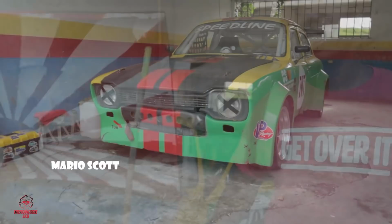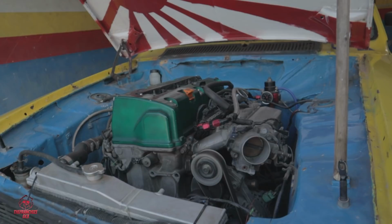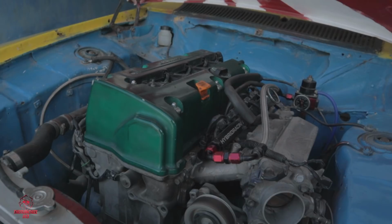So, introduce yourself quick for us. Yeah, man, I'm Mario Scott, and I'm the driver of the 1971 Ford Escort. Nice. So, my burning question, why a K-Series in a Ford Escort? Boy, I need cheap, reliable power. Before I bought the K, I did some research on the rotary, SR20, and the 2ZZ as well. But from the research, the K is easier to build power and more reliable.